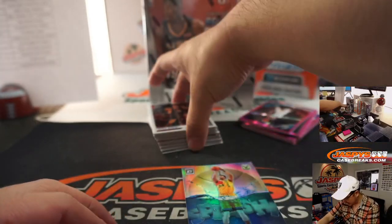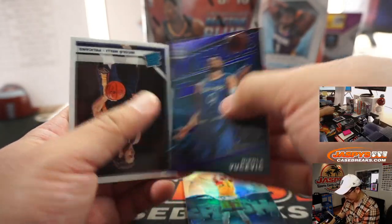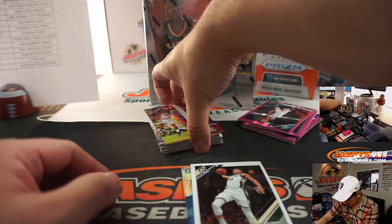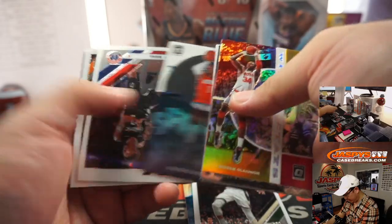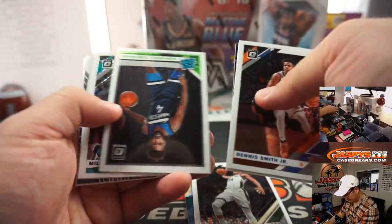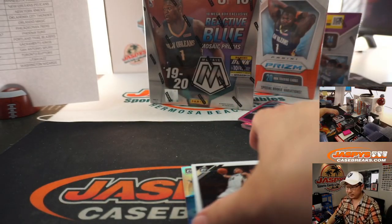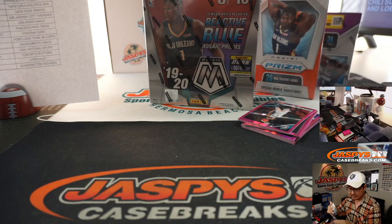RJ Barrett, Nikola Vucevic, Nikola Mirotic, Antetokounmpo, Sekou Doumbouya rated rookie. All right, so nothing earth shattering here. A couple Giannis's for the Bucks, Jonathan Lowry.